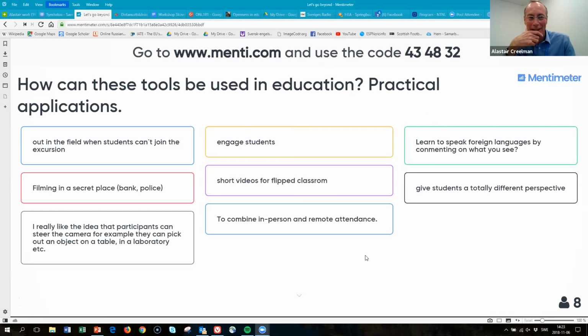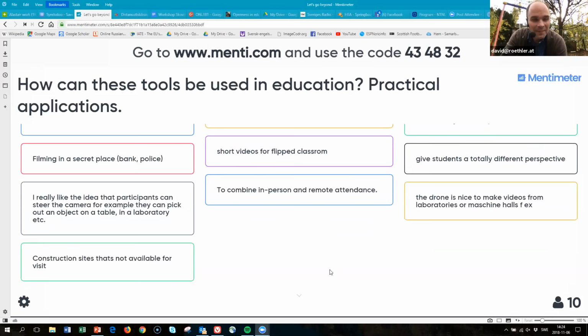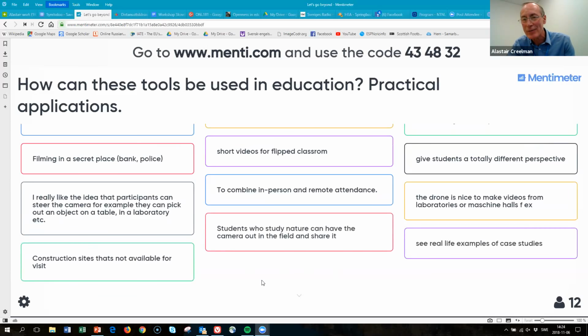Filming in a secret place, bank police. Not sure we should go further down that road, but participants steering the camera. Construction sites not available for visits. Yes, that's a good one. You can't get an idea from the ground, but you'd have to get permission from the construction company.